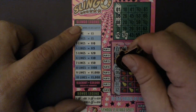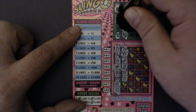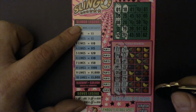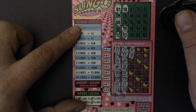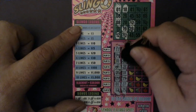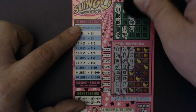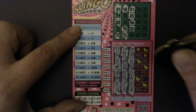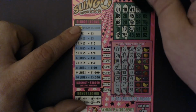Looking for a 28. There's no 28. 18 and 19. We've got both of those. And 27. Neither of those numbers. 36 and a 39. 41 and 45. And the only number we need now is a 43. And we don't have the 43. Alright, so look for a 57 and a 59.